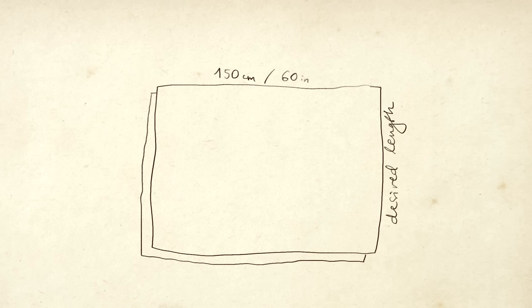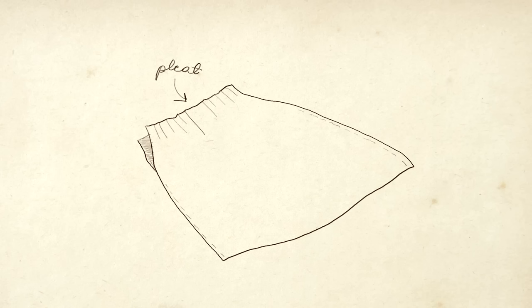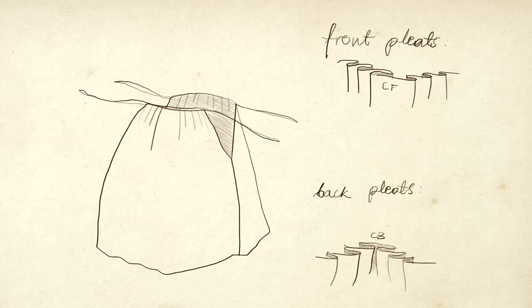And you join the sides together, leaving slits open so that you can then close the skirt when you wear it. Basically, it's quite a simple construction, and then you just pleat it and add a waistband, or two waistbands actually, because they need to tie. And yep, that's it.